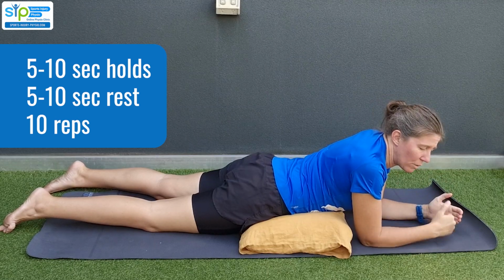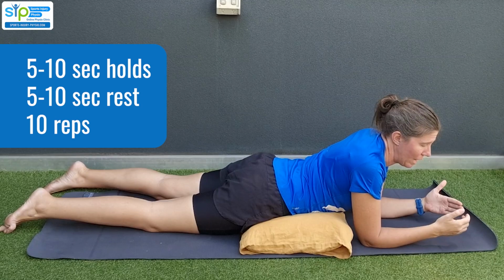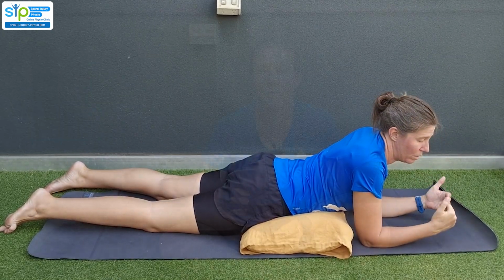It's important to rest for the same amount of time that you keep it, because otherwise it will just get tired and you'll really struggle with the exercise. So give it enough rest when you do it as well.